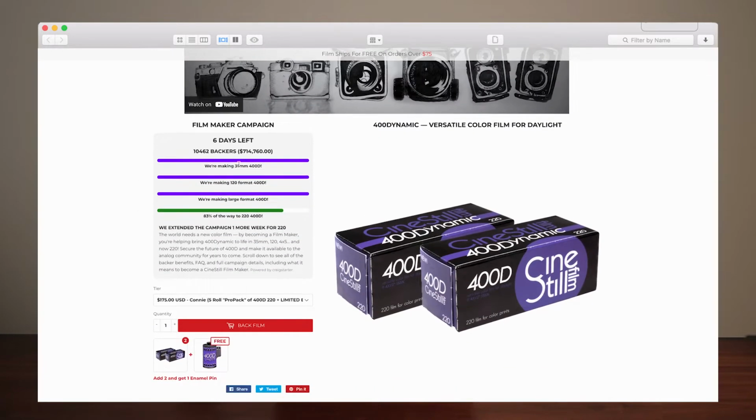And so they got their 35 millimeter, they got 120. They made it all the way to 4x5, which is crazy. New 4x5 film stocks is unheard of. Nobody does that. And now they're almost all the way to making these in 220, which, if you're a medium format shooter, 220 is the answer, because you get a proper number of frames per roll. And God, it's close to the same price as 120 in some cases.